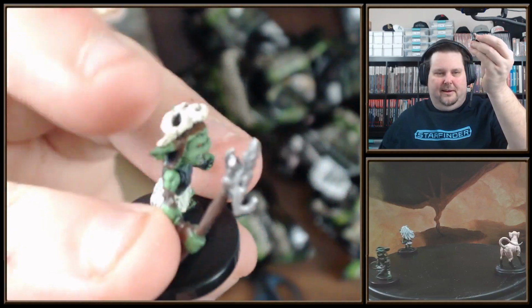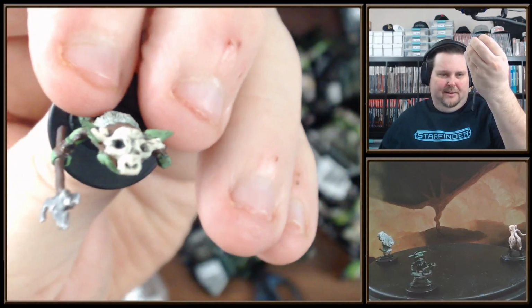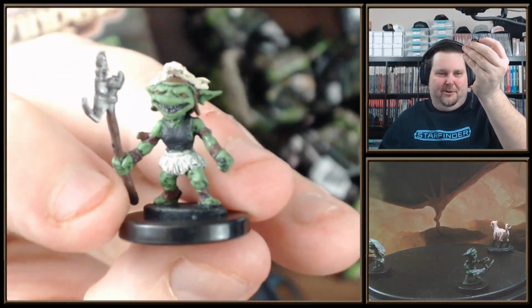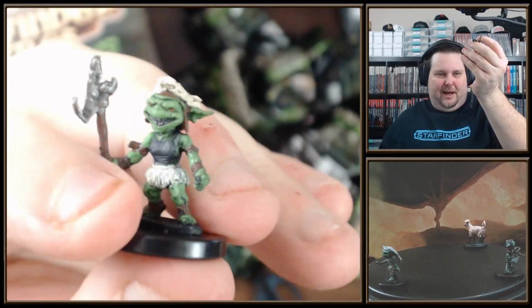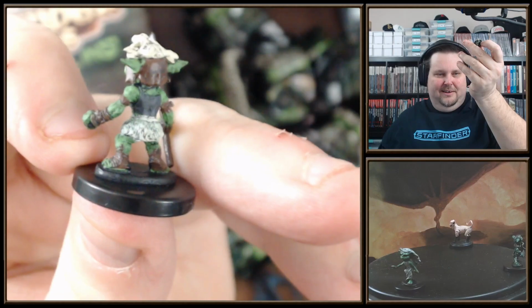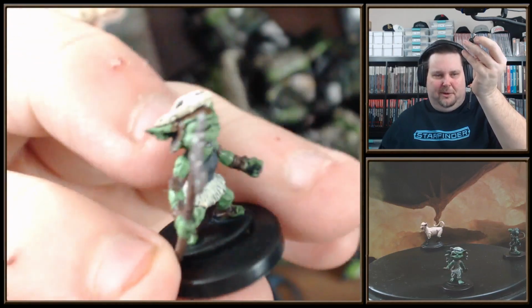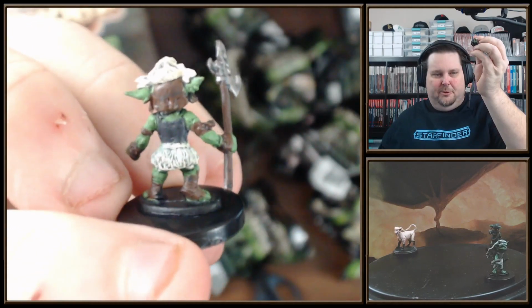And look at that. That is so cool. Oh, and he's got like a bone helm too. Look at that. Oh, that's so cool. Love how he's got like a hide skirt on. Got like a leather chest piece. Got some bracers on. Some leather boots. God, man, these things are so awesome, man. Especially for 2013. The detail is pretty awesome.